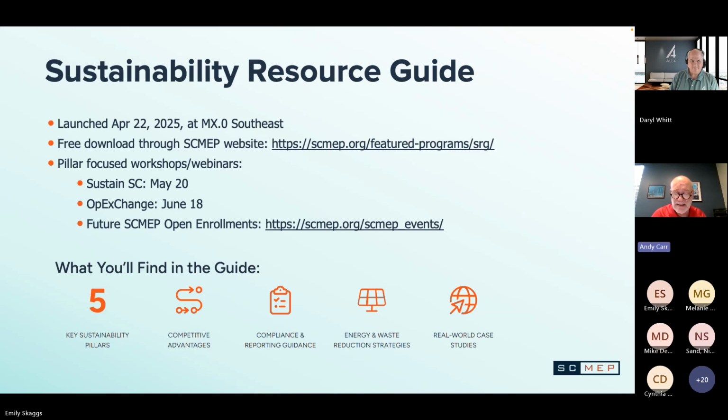Again, the work began in December, maybe September last year. We had it pretty well wrapped up by January, thanks to Daryl and his team, a few revisions, and now it's out there. So what you'll find in the guide is those 5 sustainability pillars. Again, a focus on competitive advantage. What can these tools, these reporting techniques, do for you in terms of establishing a competitive advantage?